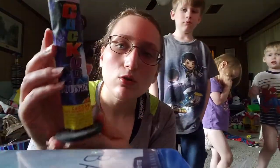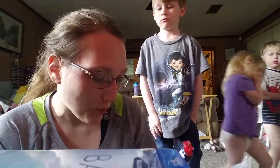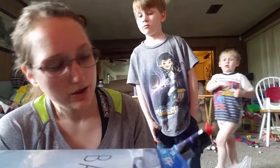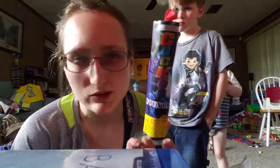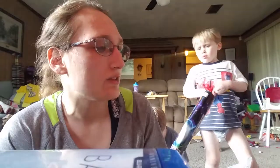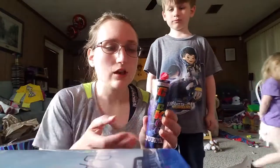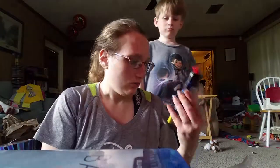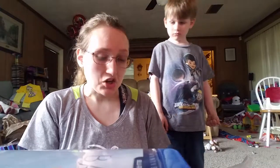Here is the cuckoo fountain. This one will probably shriek. It just says emit showers of sparks. It doesn't say that it shrieks, but I would assume it might, or it'll make some sort of woo sound or something. I have no idea, because it's the cuckoo fountain. Why wouldn't it? It looks like you just light the fuse, and it lights up and emits sparks. So that seems like it's going to be pretty cool. We just wanted to get it because it was there.